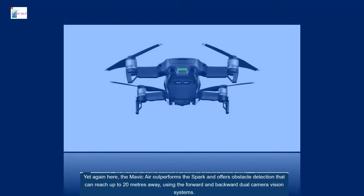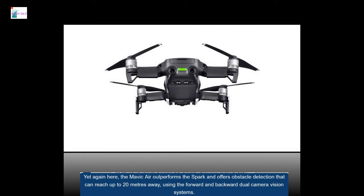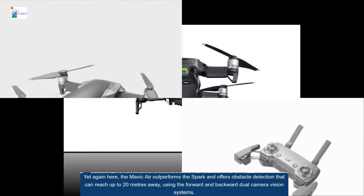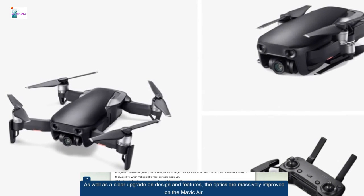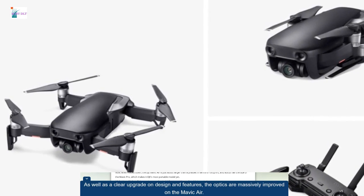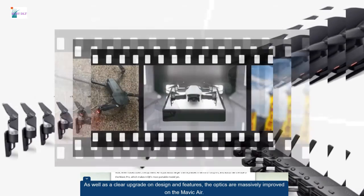Yet again here, the Mavic Air outperforms the Spark and offers obstacle detection that can reach up to 20 meters away, using the forward and backward dual camera vision systems. As well as a clear upgrade on design and features, the optics are massively improved on the Mavic Air.